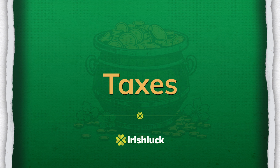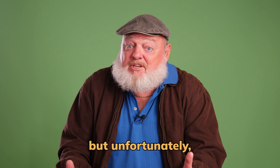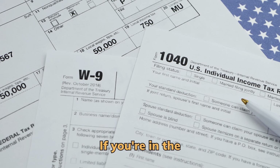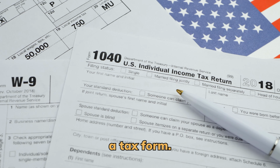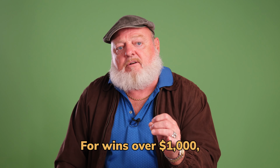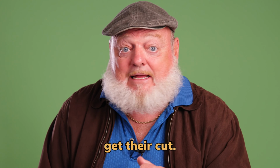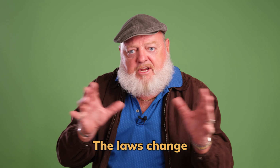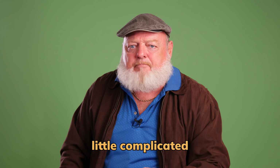Taxes. Nobody likes paying taxes, but unfortunately, if you're a big winner, it's part of your legal obligation. If you're in the United States, including Las Vegas, you'll need to fill out a tax form. For wins over $1,000, the IRS, well, they're going to get their cut. The casinos will also give you a W-2G form, which is a document made for gambling winnings. The laws change depending on the state, so it can get a little complicated pretty quickly.